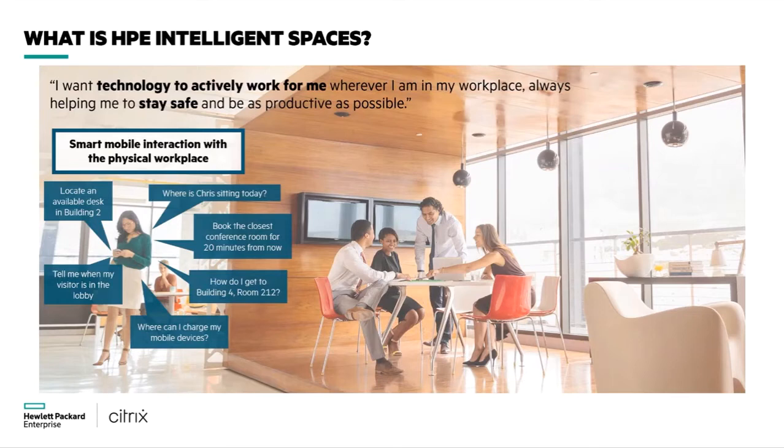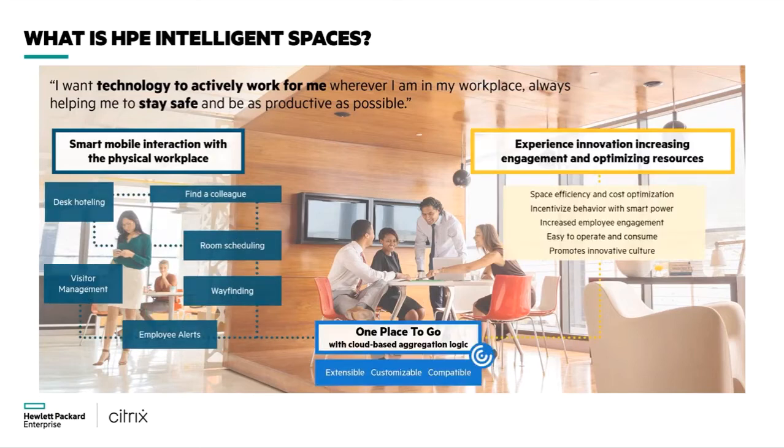So the solution then maps those questions against the following capabilities. So integrations with desk hoteling, room scheduling, visitor management, it has employee alerts, it's got that location context to give the ability to show where things are, etc. And the important thing, I believe, is exposing all of that in one place to go and aggregating all of those different services at a cloud layer, but presenting one access portal for the users.